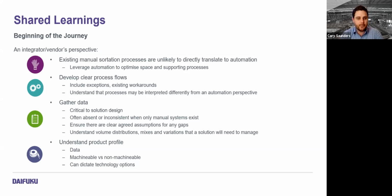Some are embarking on a move from manual to automation. Some already have a level of automation and in-house expertise. So this is more about sharing from our perspective. So first one in particular is understanding that a manual sortation operation doesn't necessarily translate direct to an automatic one. And I really mean that in terms of a straight change out for process.